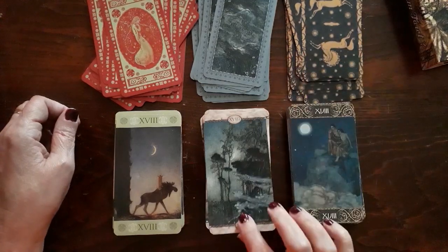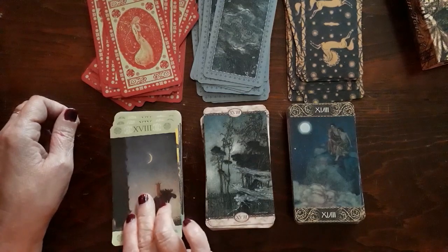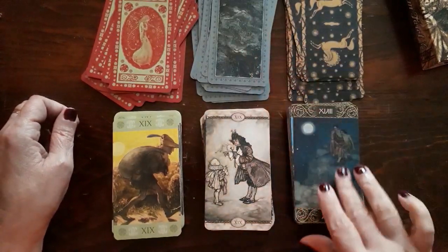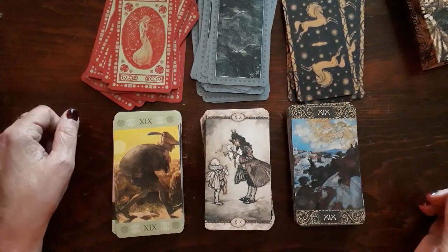The Moon card. All quite beautiful. And then we have the Sun card.